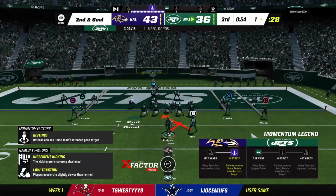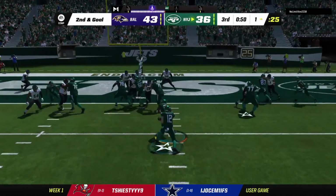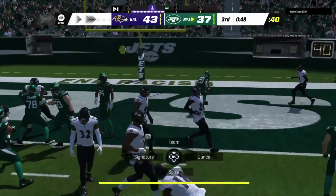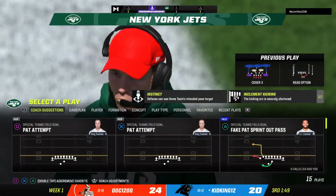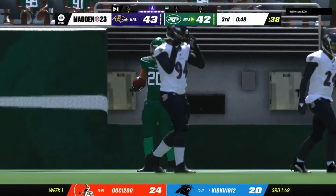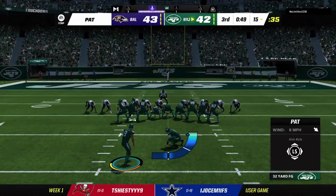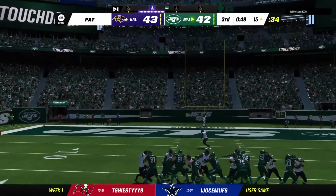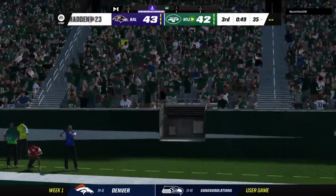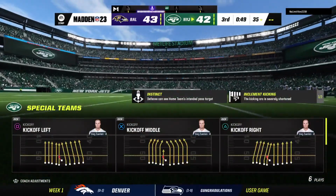2nd and goal from the 1. One more time with Hall. And he is in. Touchdown, New York. Breece Hall with his 1st career touchdown in his 1st career game. And the Jets have a chance to tie the ball game here in the final minute of the 3rd. And oh, he missed it. No good. And they'll remain down by a point.